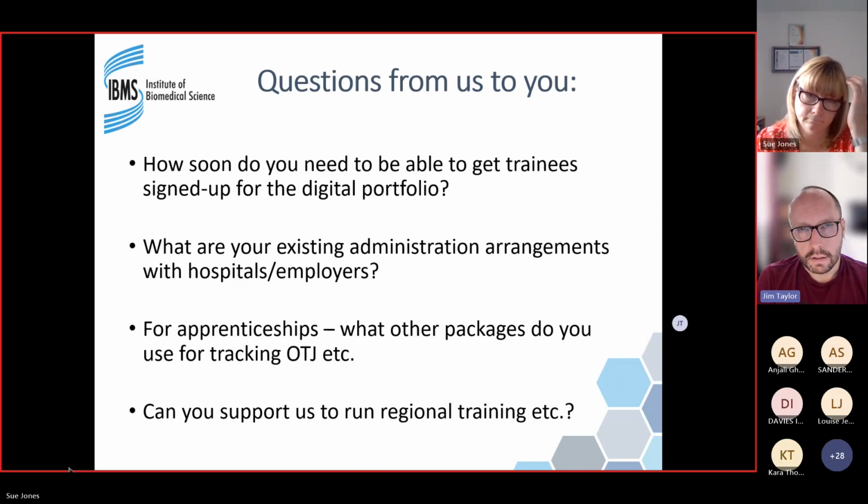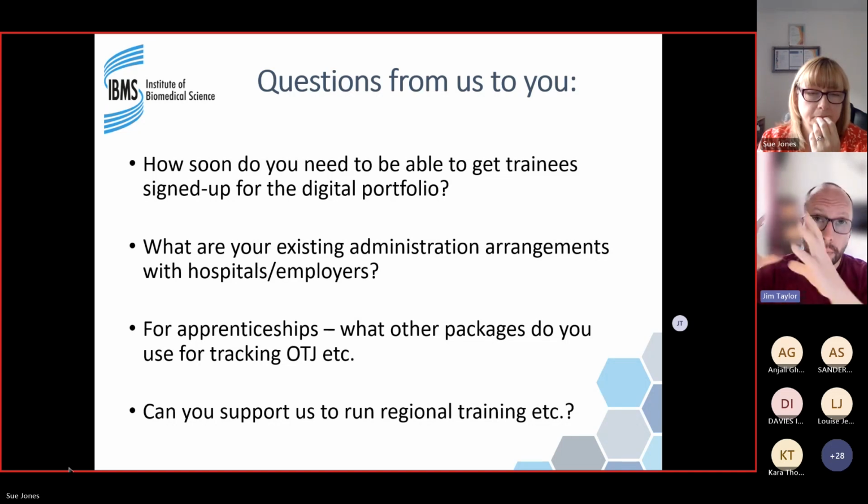The other reason that it's interesting and useful for us to know what other packages you use to track the progress of your apprentices is because for those of you that are already using OneFile to manage your apprenticeship students, you will be able to keychain everything that you are doing for your existing apprentices and everything that we are doing with the registration portfolio from the IBMS as well. I appreciate if you've never used OneFile before, you will have no idea what I've just said there in terms of keychaining. For those of you that do use OneFile, what it really means is you can look at your apprenticeship students and your registration training portfolio students within OneFile all in the same place. So it will bring it all together into one place.